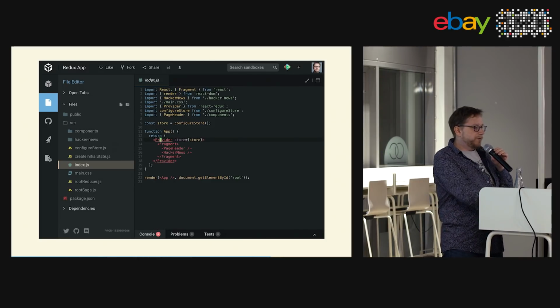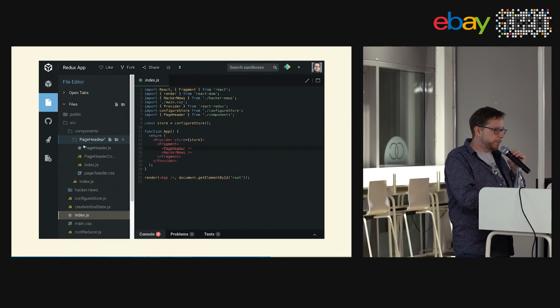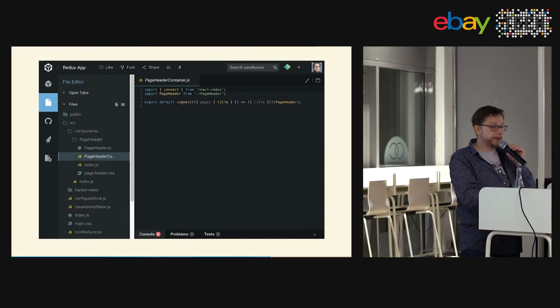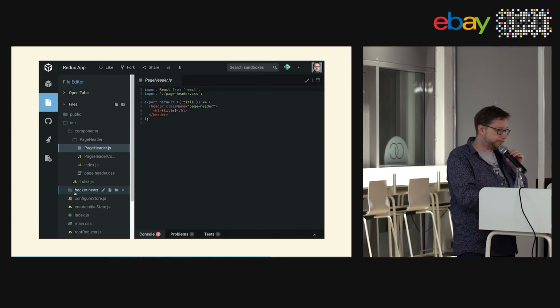So now I wrap this provider around my application. I have my Hacker News box, and just to show off what Redux does, I also put in a page header here. Right now the page header doesn't do much, it just displays the title. And how does it get the title? It connects. It's similar to what I showed you earlier with recompose. It's a higher order function that just fetches the data from the Redux state and then passes it to the presentational component that shows the title.